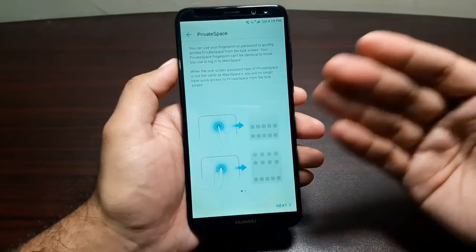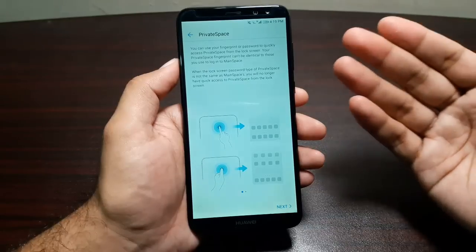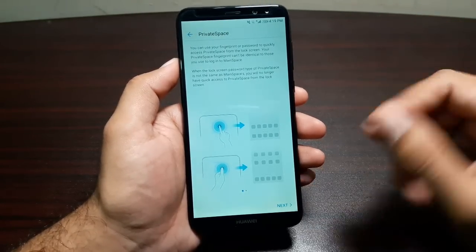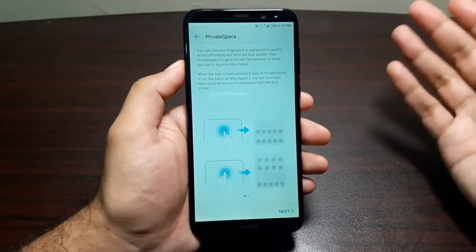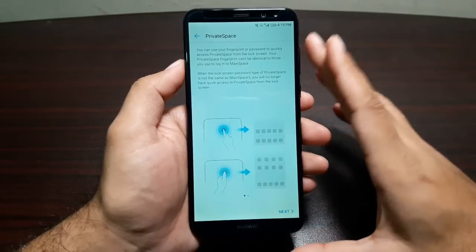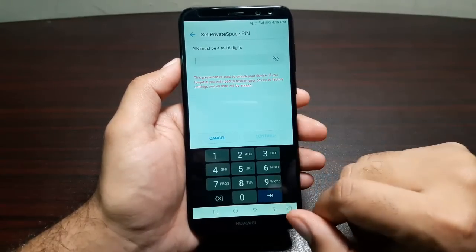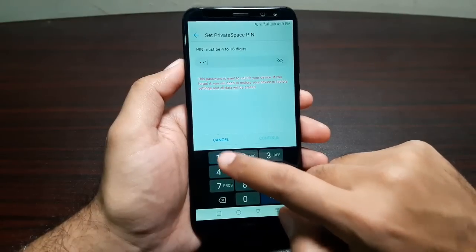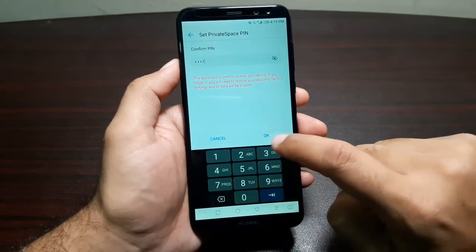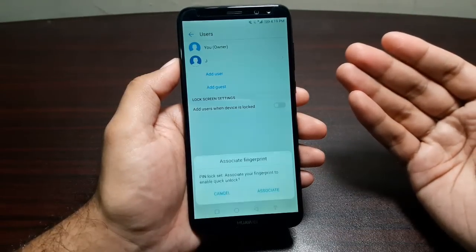Now it's telling me that you can use your fingerprint or password to quickly access private space from the lock screen. Your private space fingerprint can't be identical to those you use to log into your main space. So basically you have a private space and a main space, and your fingerprint scanner for the main space cannot be used for private space. Let me show you how this works. If I tap next, and in here I simply add my password, which can be anything, and confirm it, it's creating a private space for me, and I'll wait.